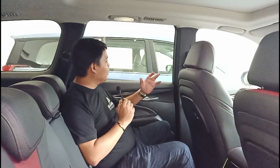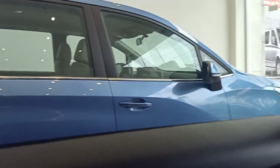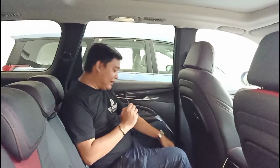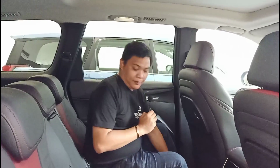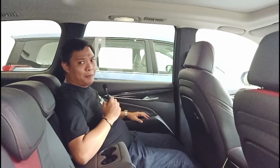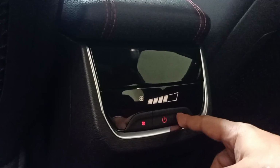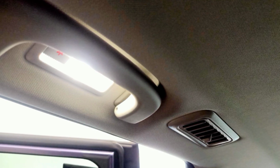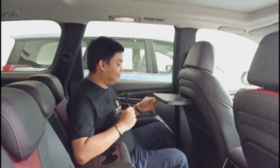Now, one of the perks of sitting in the G50 are these huge windows and a relatively low belt line, so even the passengers get treated to nice outward visibility. Now, some were disappointed that the G50 didn't come with captain seats, but for me, that's a non-issue because these seats are still extremely comfortable and there's a lot of adjustability. Plus, you get these center armrests and heaps of space. You also get rear climate controls, charge ports, numerous air vents, and these foldable tables.